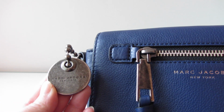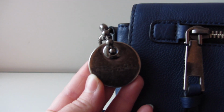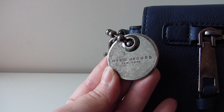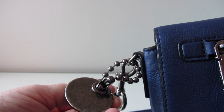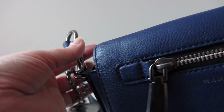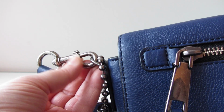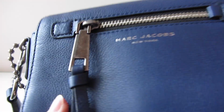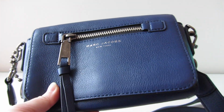nice. And then here there's a little sort of bling on the bag, and again it says Marc Jacobs, New York. It comes on this little exaggeratedly large ball chain. And then you can see that the bag is attached with these types of clips. So if for some reason you wanted to take the straps off, you could do that.